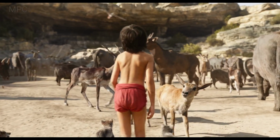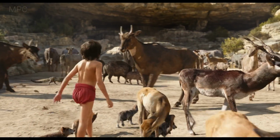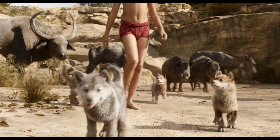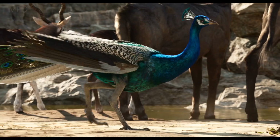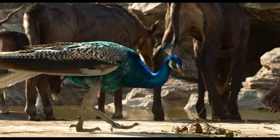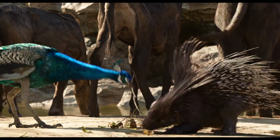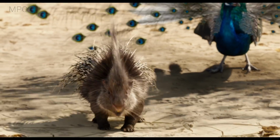He's walking on two legs. Don't stare. Hey, look, a wild boar. And a rhino. And a mongoose. Everybody's here. Is that a peacock? Ooh, a stick. Oh, that's my stick. I like this stick. Seriously, that's my stick. Let go of my stick. It's a water truce. Ow! Sorry, my bad. It's involuntary.